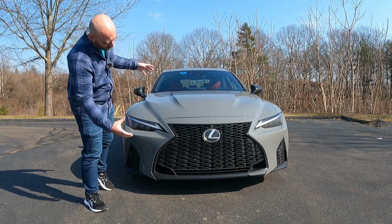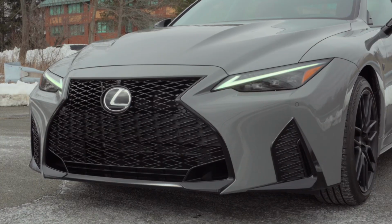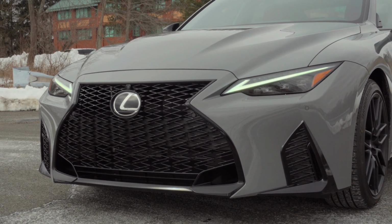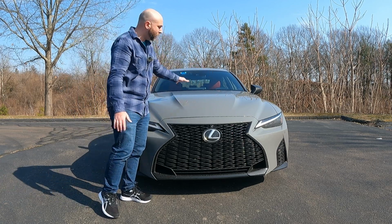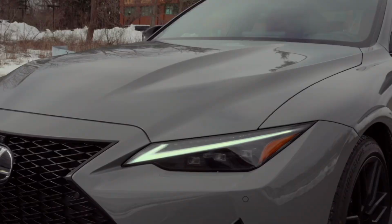That's on all the IS models. Nice aggressive looking front end. We got the big grill going on. Lexus grills are just always gigantic, even back when this thing was refreshed in 2021. We do have the front camera, again, the 360 camera, because this one is the 500 premium. We got a bit of a bulge here, the raised hood because it's the 500. Got to make some extra room there for that big old engine.